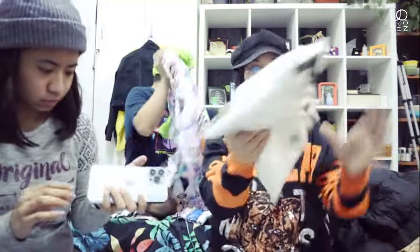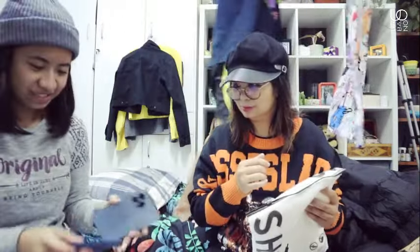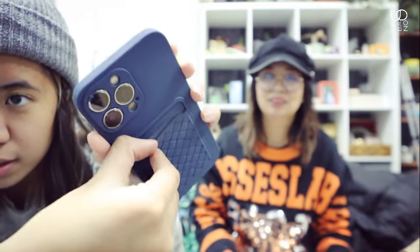Yes. Okay, so that's the pan. What is this? This is her phone. Mashallah, say mashallah. Okay. This is the case. And voila. Oh, nice. Ooh, looks good. Looks good on it. It's blue. And you put your card here. Yeah. Cool. Yeah, that's it.